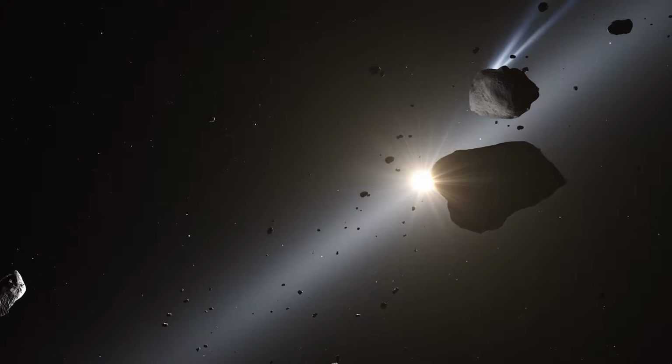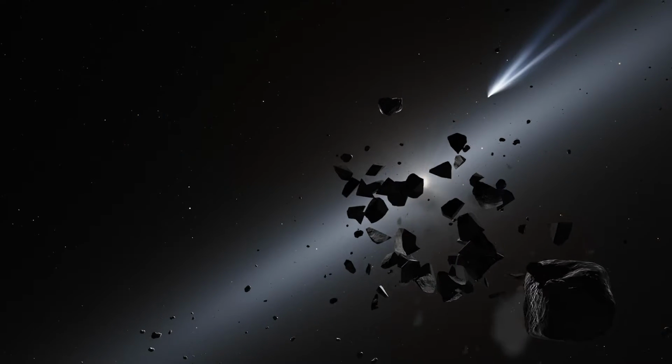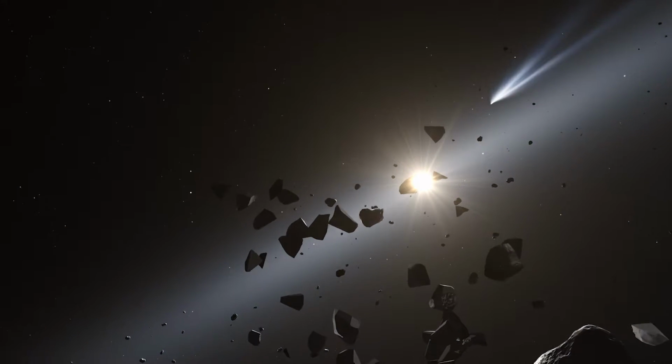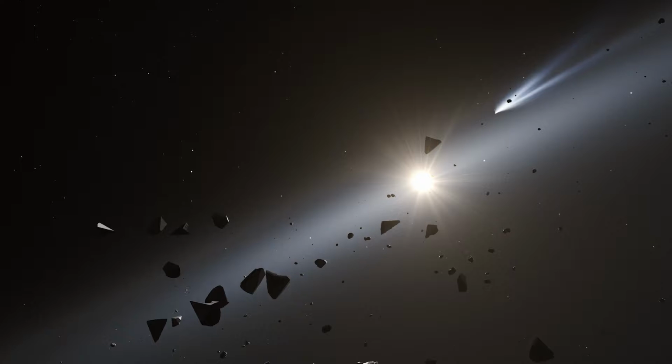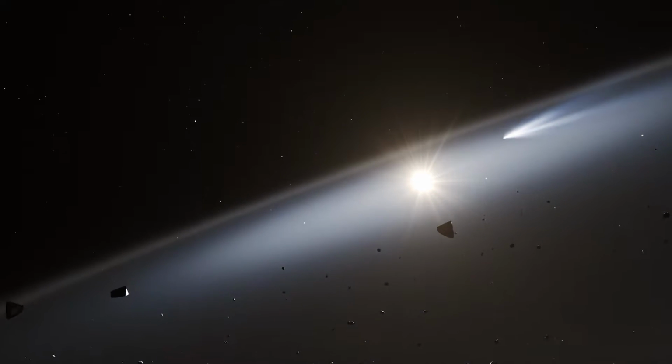And it can happen that because of a collision or because of an interaction with one of the planets, one of them falls down from its orbit in the main belt to an orbit that brings it closer to the Sun and therefore closer to the Earth.